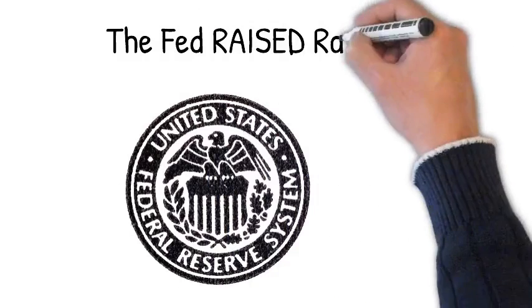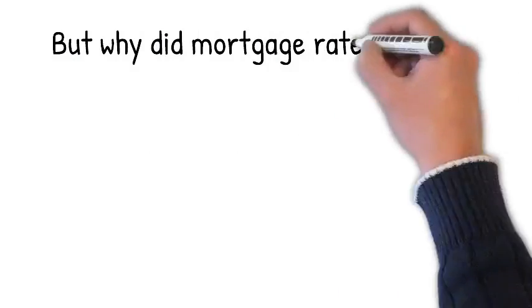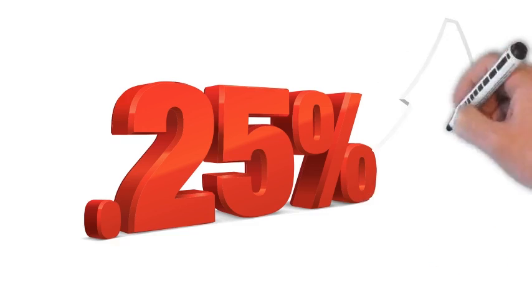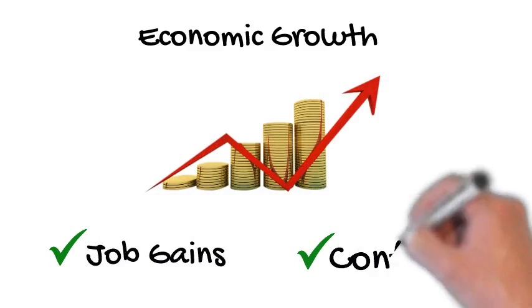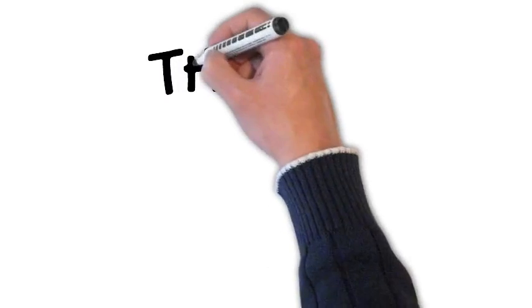So the Fed raised rates, but why did mortgage rates drop? The U.S. Federal Reserve raised its key Federal Reserve funds rate, or Fed funds, a quarter of a percentage point on Wednesday, March 13th, for the second time in the year, citing economic growth, job gains, and confidence. Then, the mortgage market did something odd.